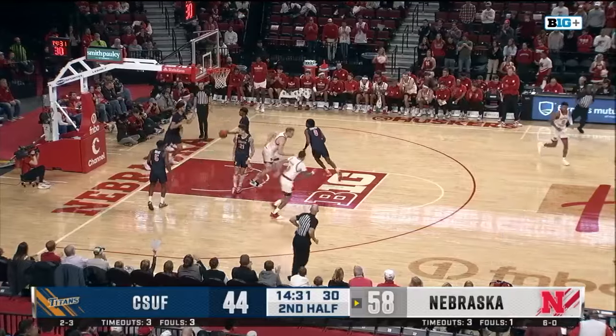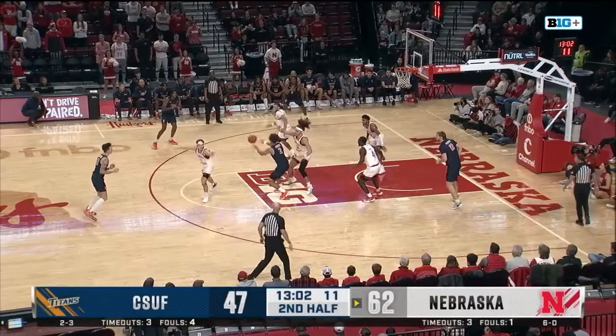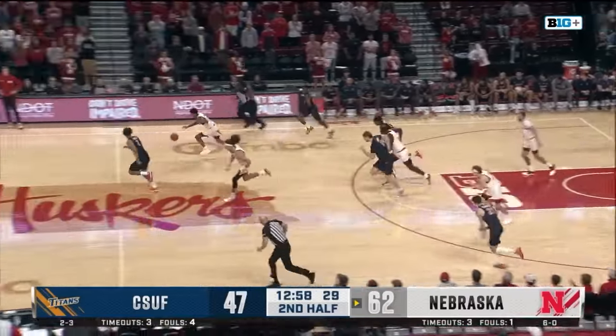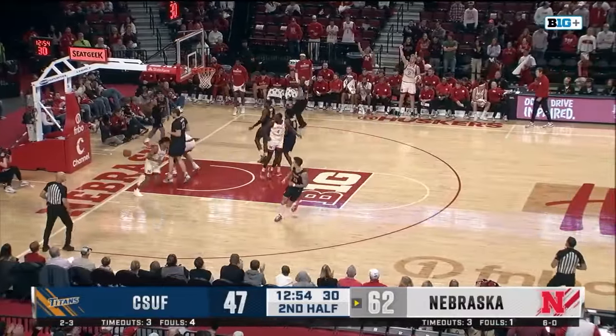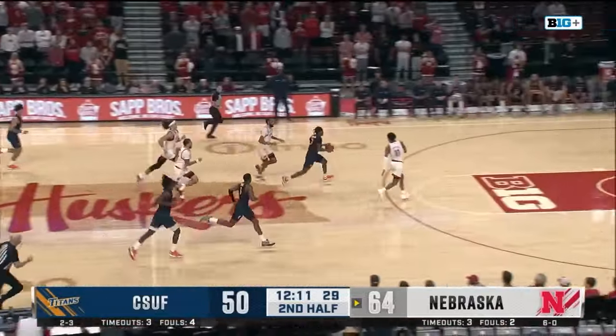Tominaga on the drive, left-handed finish. I think the crowd thinks that was knocked out of bounds by Fullerton versus Nebraska, but Nebraska gets it off the steal by Lawrence. Lawrence takes it away. Crafty little finish on the other end. Gary's had a tough day shooting today.